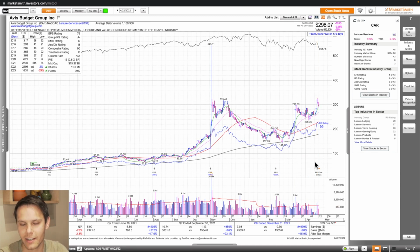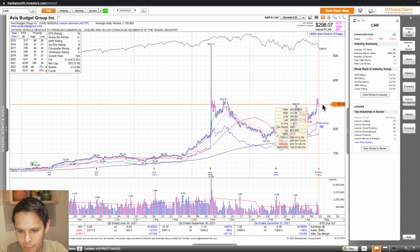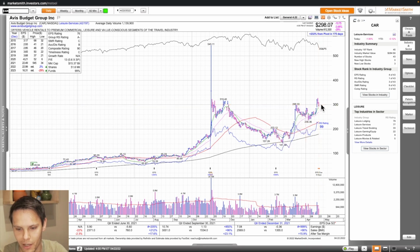It does have earnings in 9 days, so for some of you, that's way too close to trade. Then just ignore this setup, skip to the next one using the comments. But what I would like to see here is volume dry up, allow that 8-day EMA to catch up, and then potentially taking this trade with a break over 300. Similar to AAL, we want to break through a whole number there.